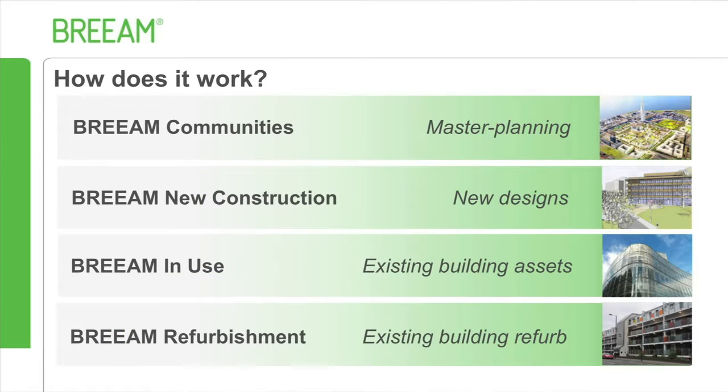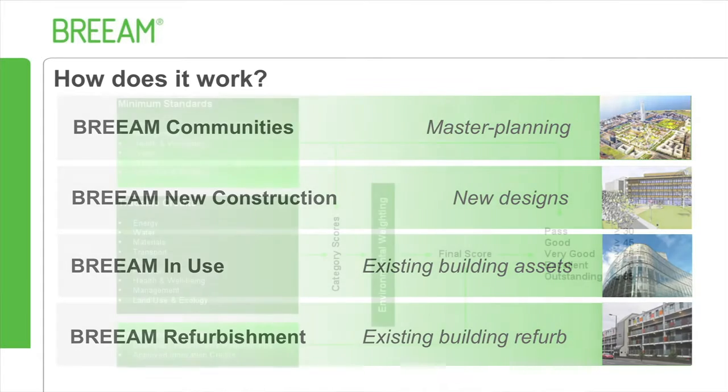Launched in 1990 as a checklist for rating the performance of new office designs in the UK, BREEAM has evolved and matured into a number of international versions that can be applied across the life cycle of a building, from master planning and new construction through to existing asset operation and refurbishment.